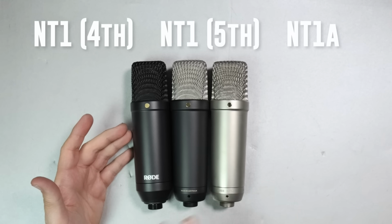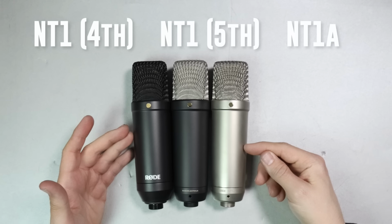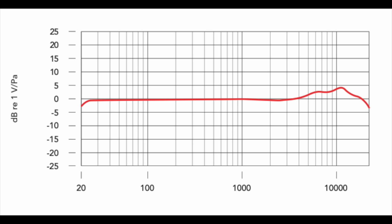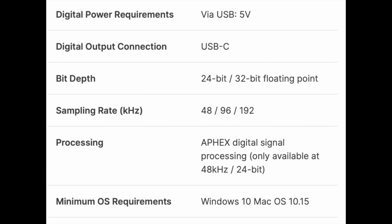Also, for comparison's sake, here is a quick side-by-side comparison of the NT1 5th Gen against the NT1 4th Gen and the NT1a. The body shape and the grille look to be identical to the NT1a, in case you care about that. Then as far as the specs of this microphone, it offers a cardioid polar pattern, a frequency response of 20 Hz to 20 kHz, a sensitivity of around negative 32 dB, a self-noise of only 4 dBA, a max SPL of 142 dB, an impedance of 100 ohms, phantom power requirement of 48 volts, conversion of 24-bit or 32-bit floating point, and 48, 96, or 192 kHz sample rate.